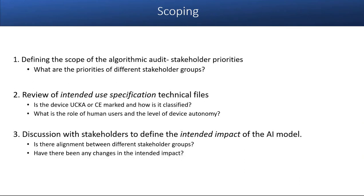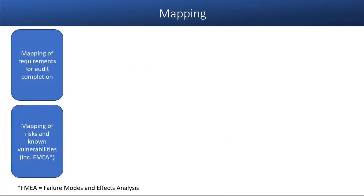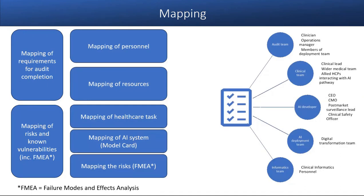We then focus on discussion with stakeholders to identify the intended impact of the AI model. That's not something that the developer per se has already written up. That's very much a collaborative agreement between the hospital and the developer. And that's the final stage of the scoping part of the audit. If you just hit next, Jeff. And just hit next again, so the slide's populated. There should be a diagram on the right as well.